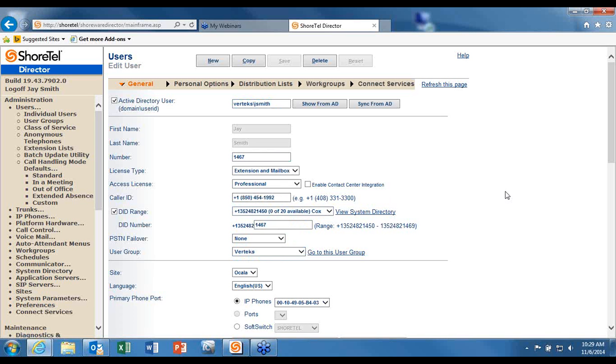So just a really easy way to control feature and functionality by class of service and then through user groups, which is a very cool thing when you're setting up a new user if you can just point and click and you know they're going to get the right set of features, et cetera, that you want them to. So that's all I have under tips and tricks for the admin piece this morning.